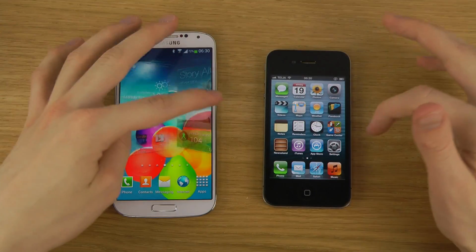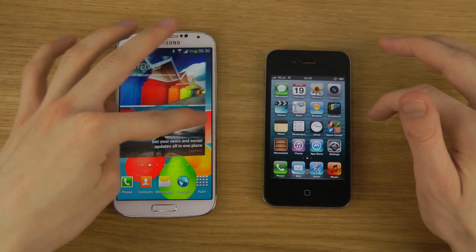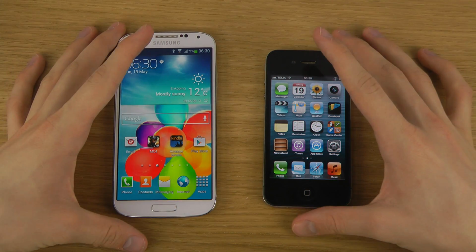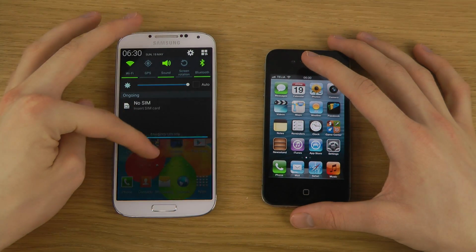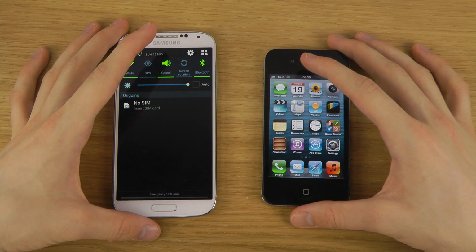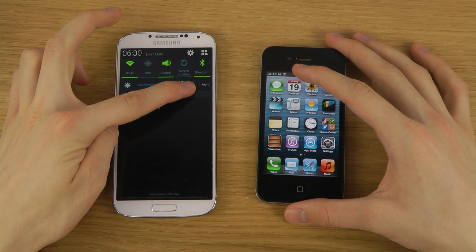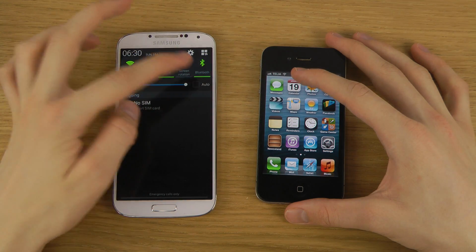And also in terms of performance here, you can definitely see that it is smoother here on the latest S4, the latest version of Android, on this high-end Samsung device now. And I also like it when you go down here from the notification center, you have quick access to the brightness slider, and here is also the place where you would see all of your notifications.